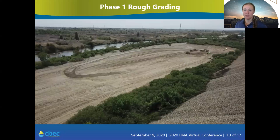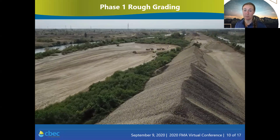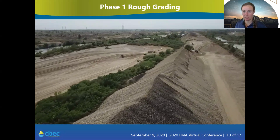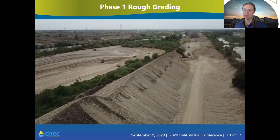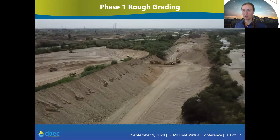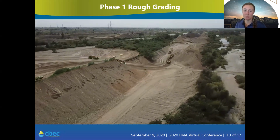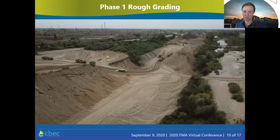Here we're looking at the rough grading that occurred in April of 2020 to lower the gravel bar along the main channel off to the left and make way for the seasonal channel in that area. Tykert Construction utilized push-pull scrapers and dozers to grade down and remove about 150,000 cubic yards of sediment. Off in the distance, you can see the conveyor system where a front loader is scooping material into a hopper and sending it directly to the plant for processing.